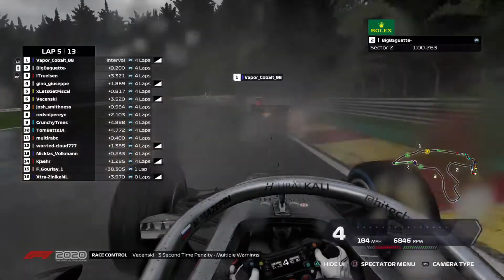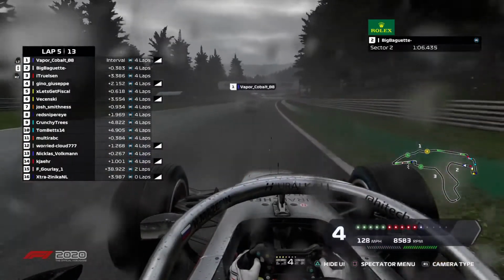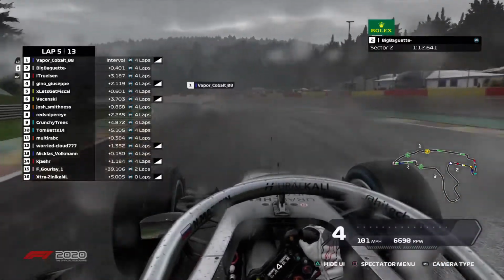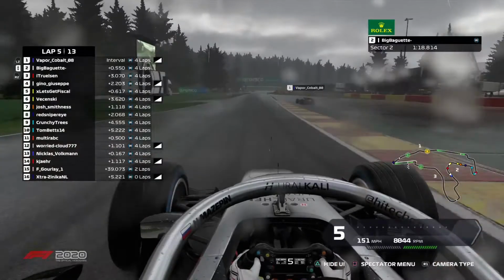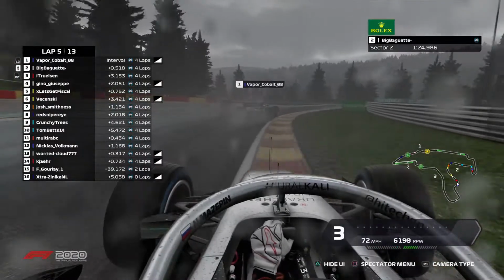See Vicensky also picking up a 3-second time penalty. Lots of penalties early. So far, so good. No disqualifications yet, as all of our drivers remain, for now, in good health and on the track. See Vapor Cobalt run a little wide there. Might be flirting with another penalty if he does that 1 or 2 more times.